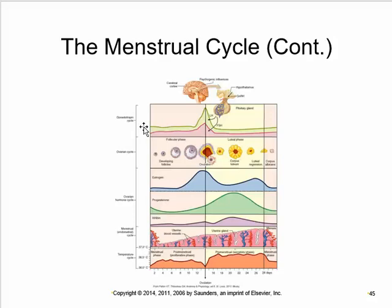what this is really looking at is the ovarian cycle, what's happening in the pituitary gland, what's happening in the hormone levels from the ovaries, what's happening in the uterus, and this is temperature. And all of these things have to work together. There's a coordination. It's almost like a piece of music. All the parts have to work together in order for it to work.